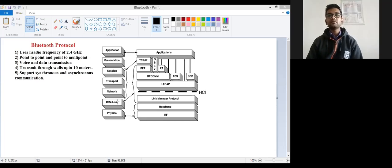So this is the Bluetooth protocol. As you see, it is very simple to use, and it has very large advantages over the earlier protocol. I hope the Bluetooth protocol is clear, and I hope you have gained more knowledge regarding this Bluetooth protocol.